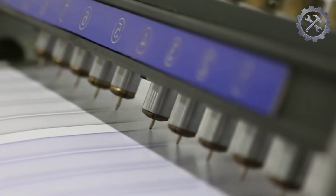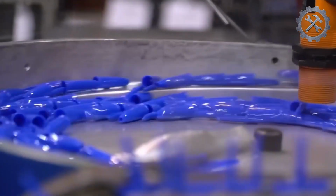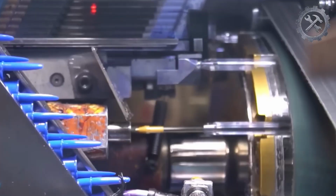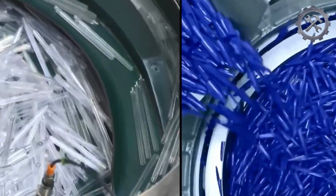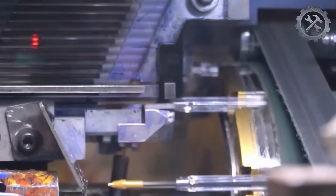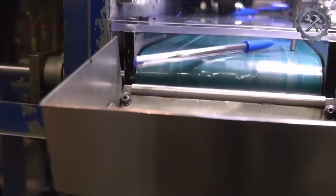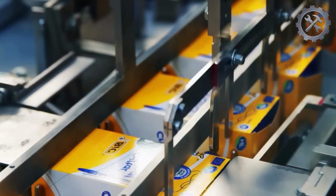Then, a plunger with small notches is applied so that it fits into the cam's teeth. To complete this complex process, all assembled parts of the ink reservoir and tip must be placed inside the pen body. Finally, a plastic cap is placed at the end, matching the ink color. Lastly, BIC pens are packaged in their respective boxes for distribution and sale worldwide.